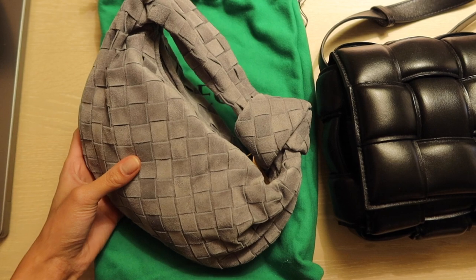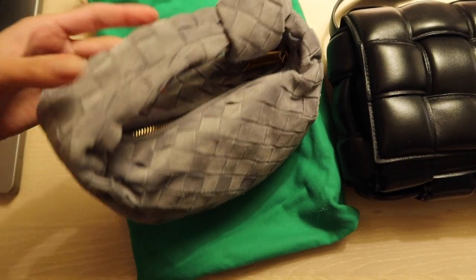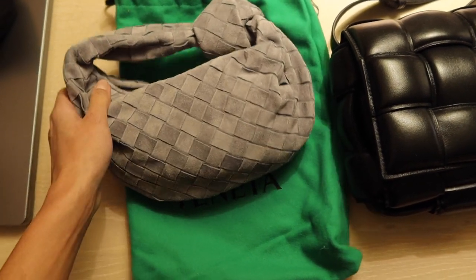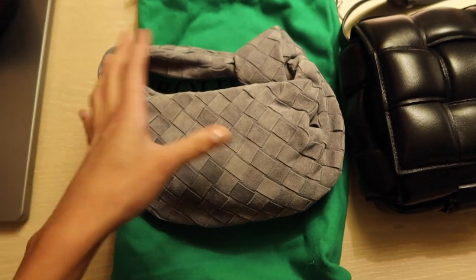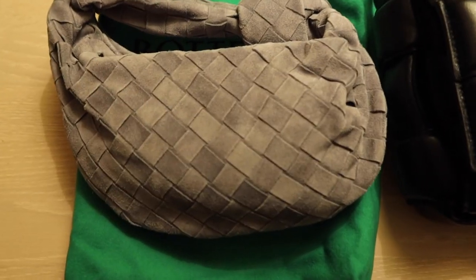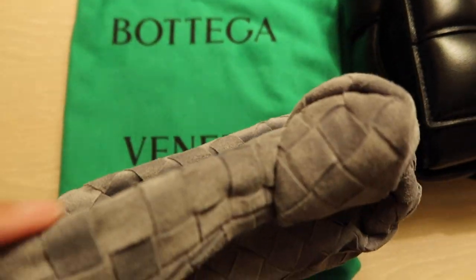And then this is the Jody that I got, which I actually saw on Instagram, and as soon as I saw it, I was like, oh my god, I need that bag. All of the other Jodys, I've been like, it's cute, whatever, but I already have the black pouch, so it just felt like a redundant bag. But this, the suede woven, is just another level, so I had to get this.